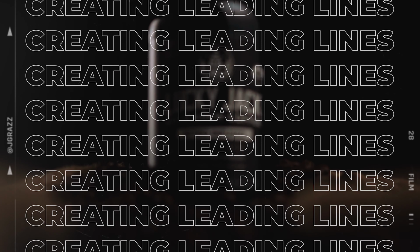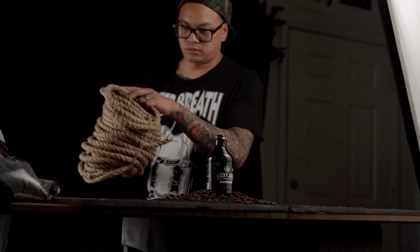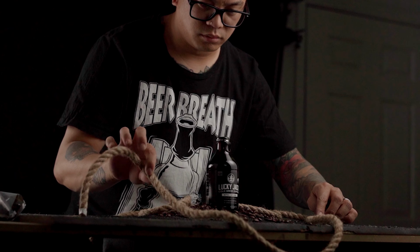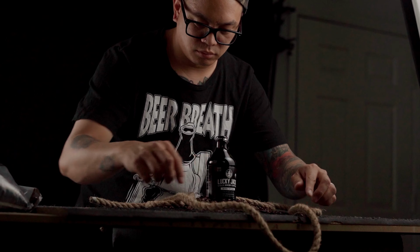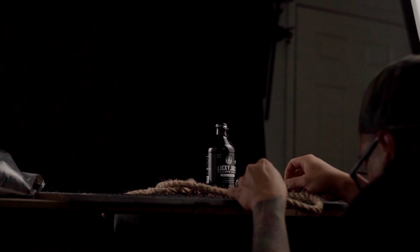I felt like my scene was already starting to look pretty good, but I wanted to incorporate at least one more element, which brings me to one of my next key points, which is creating leading lines. I didn't have any nautical or pirate looking items on hand, but what I did have was some nice rustic looking rope. I didn't want the rope to pull away too much from the photo, but rather act as a supporting element in this image. So I made sure to set the rope up leading towards the camera so that I could use it as my leading lines, guiding my viewer's eyes straight to the bottle of cold brew.